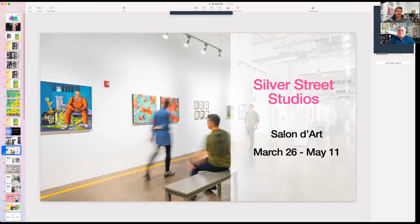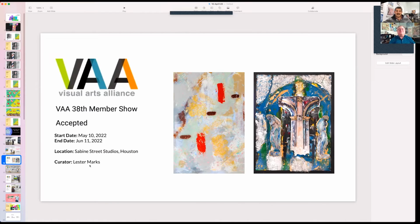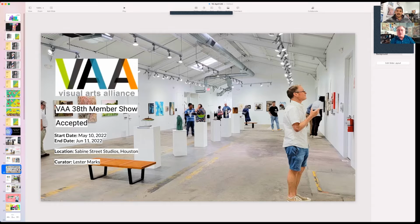And if those two exhibitions are not enough for you, you can cross the street from Spring Street Studios into Sabine Street Studios and get a glimpse of the VAA show, the 38th member show. How many artists were selected? About 60? I got confused. I think they said around 70 artists out of about 400 entries. It's a large show organized by the Visual Arts Alliance in Sabine Street Studios, and both John and I have two pieces in this show. We were lucky to get in. It's quite an honor to be included.